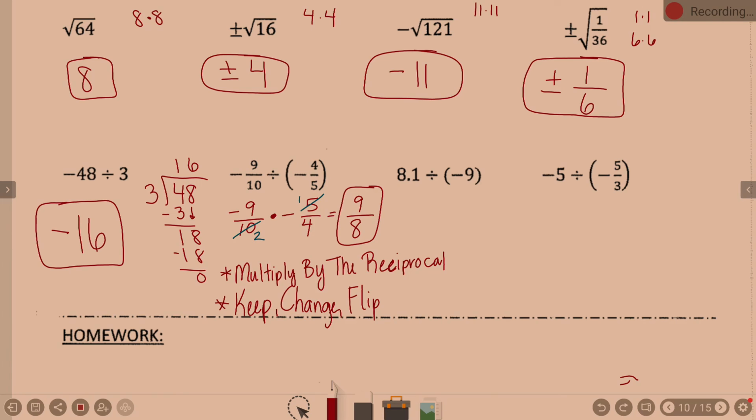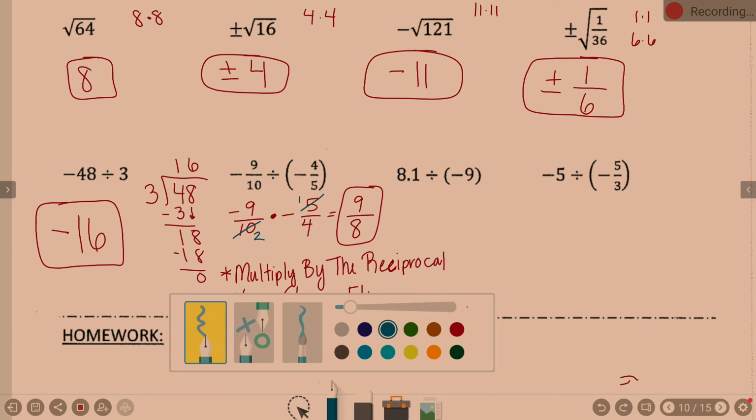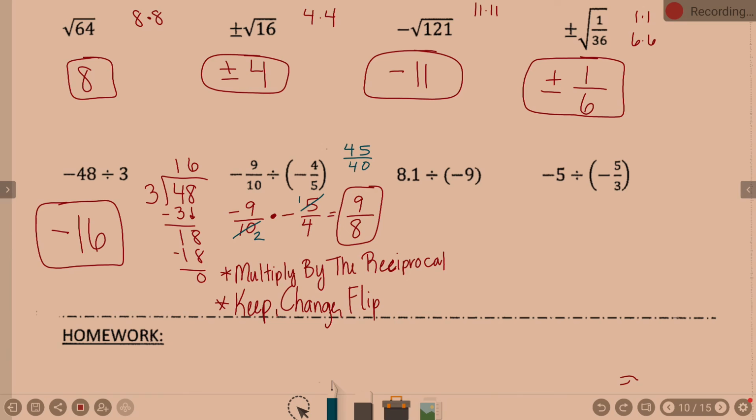Now, if you did not cross cancel, because you didn't like what I did, then you would have done 9 times 5 and gotten 45. 10 times 4, 40. Now the problem is you have to reduce. What do 45 and 40 both divide by? And here's the deal. What did 10 and 5 both divide by? 5. That was easier to tell than 45 and 40, but they both divide by 5. So I would put this as 9 over 8. But you can't leave it as 45 over 40.